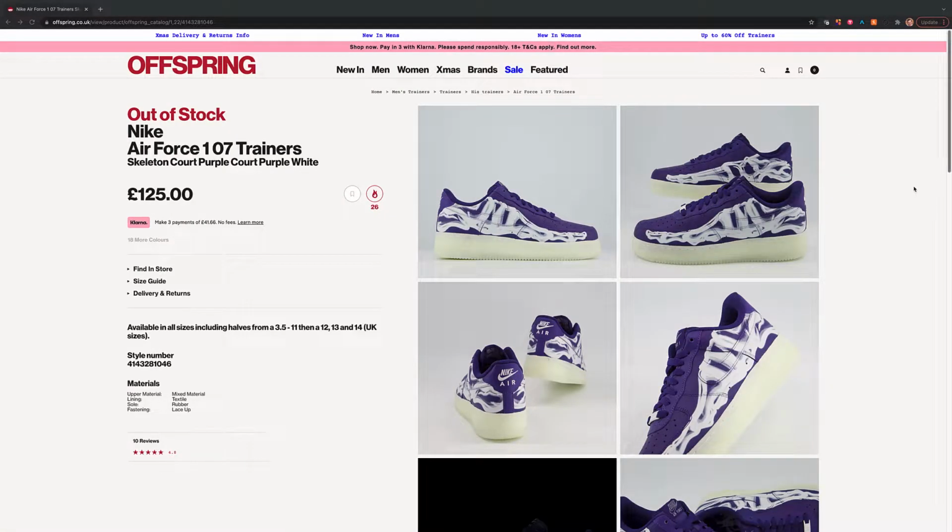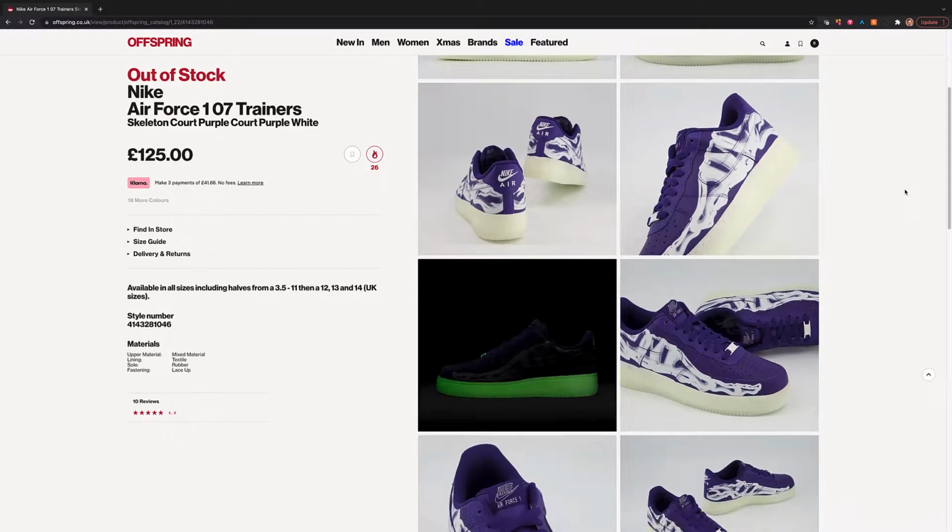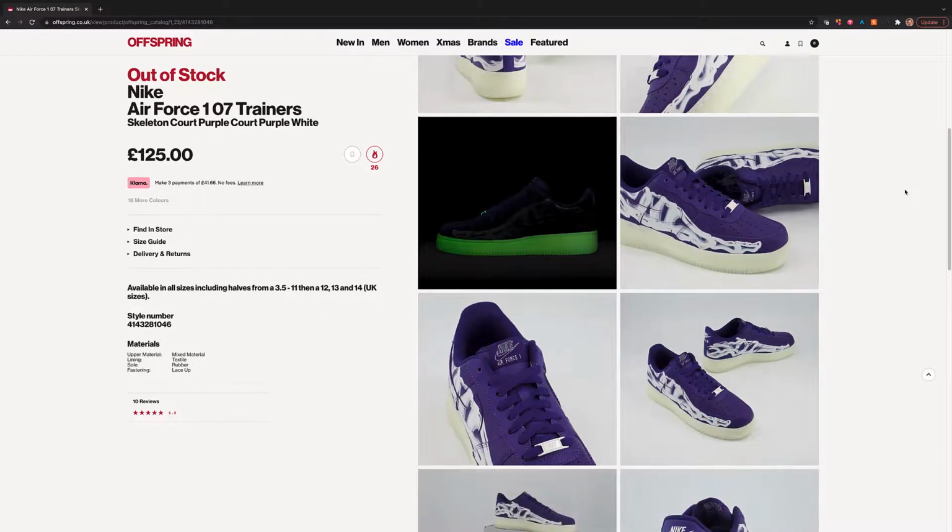So a bit of background on this sneaker. It originally dropped on October the 28th on the SNKRS app here in the UK. Unfortunately, I took an L at the time, and for the most part, I was resigned to the fact that I wouldn't be copping this for resale, and basically moved on to the next one. And last week, Offspring did a random restock of this. I found out from a Twitter blast, and I went on the site thinking I might cop.